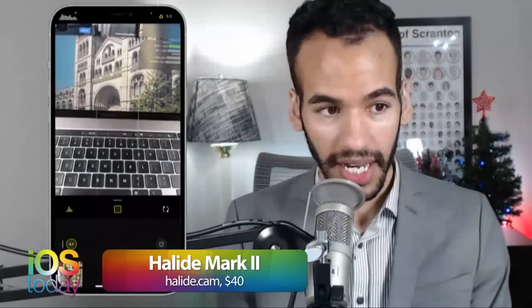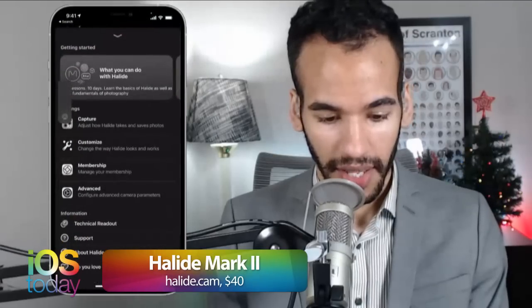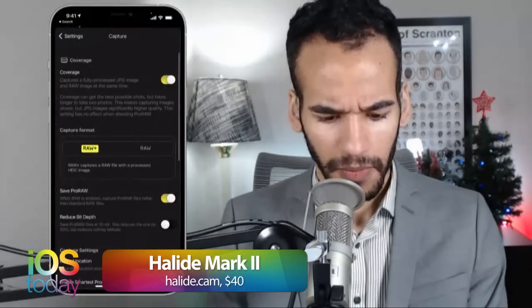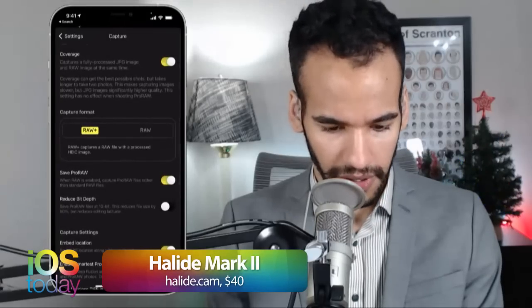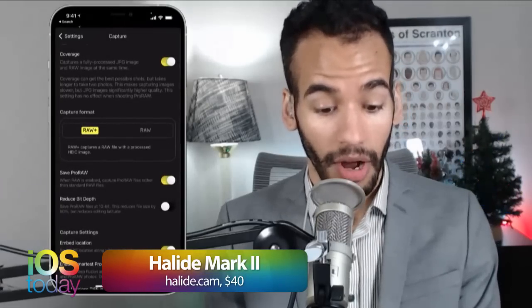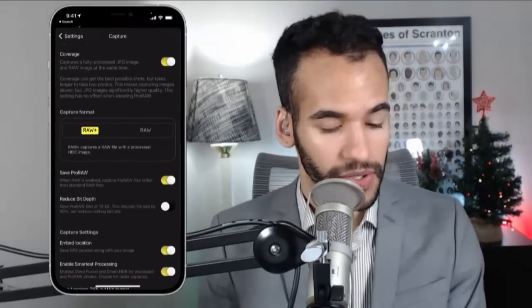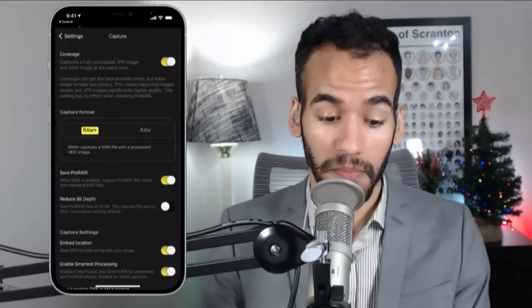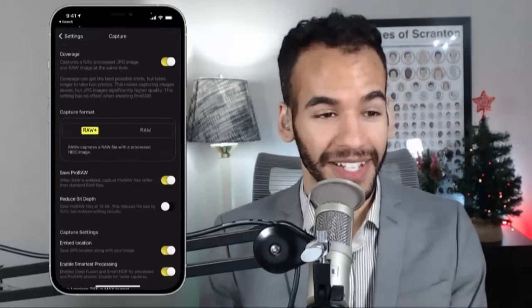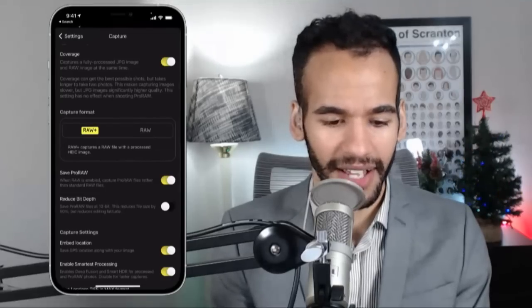So here, if we go into the settings app on Halide, we'll swipe up and choose settings, and then I believe it's in capture. You can see save ProRAW. So of course, when RAW is enabled, it captures the ProRAW files rather than the standard DNG, digital negative files. But then also you can choose to reduce the bit depth so that if you feel like those, I can't remember how much you said now, 60 some megabyte files.